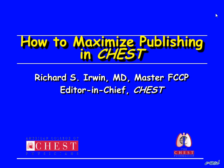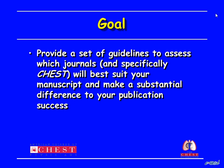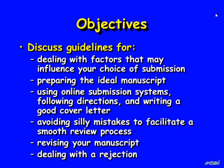So I would like to talk about how to maximize publishing in CHEST. My goal is to provide a set of guidelines to assess which journals, and specifically CHEST, will best suit your manuscript and make a substantial difference to your publication success.